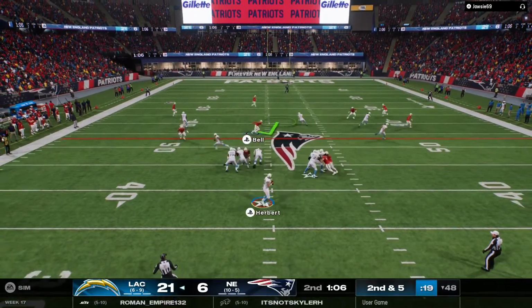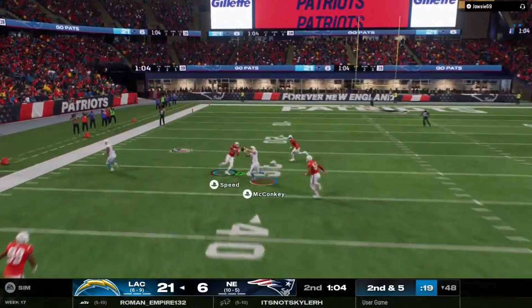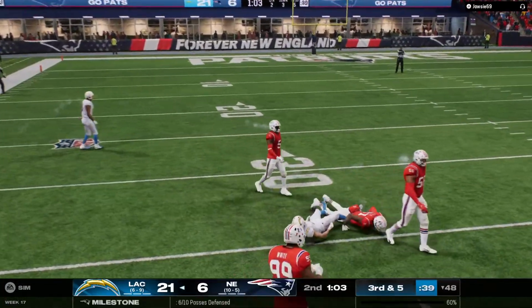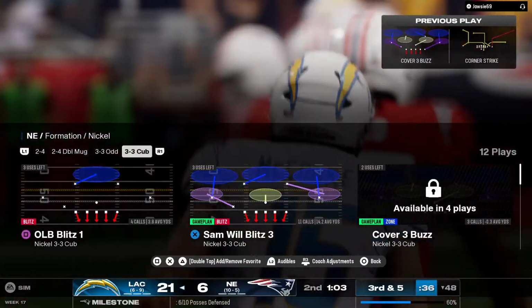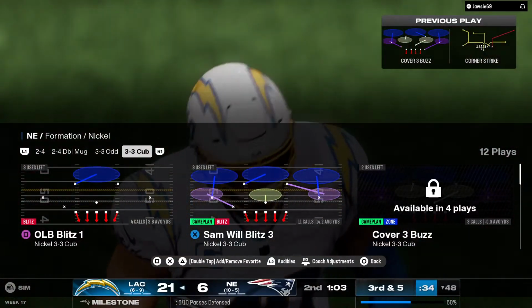From the gun, it's Herbert. And that's going to be incomplete. Coverage was good that time. The contact jarring the ball loose and forcing 3rd down.